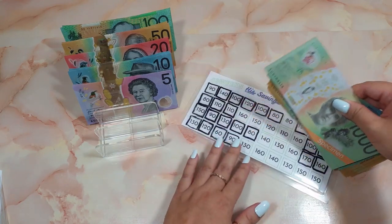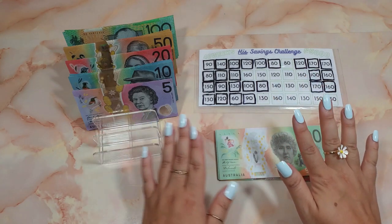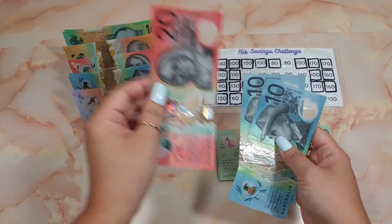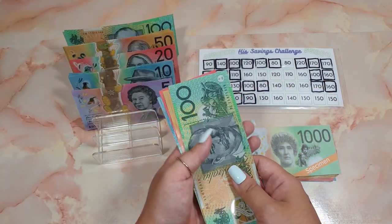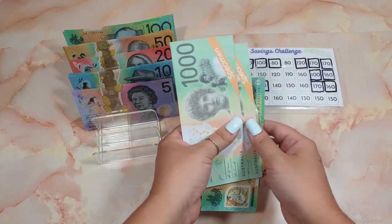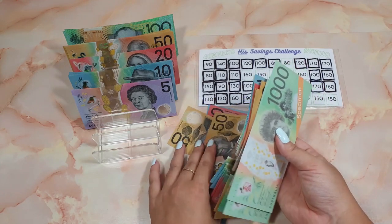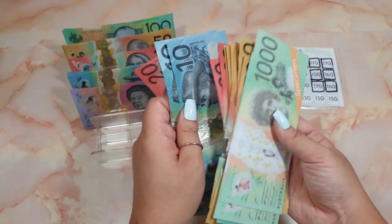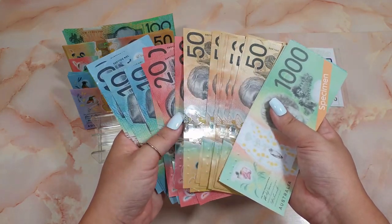Starting off with his challenge, we will be adding $240 into his envelope, which will be made up of two 10s, one 20, two 50s, and a 100. So let's count together: 10, 20, 30, 40. So $240, which is the correct amount, and let's add that in. I think I did that many takes on counting my challenges that I was just super confused. So everything looks good.